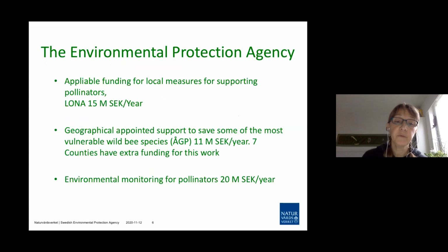So the Environmental Protection Agency has divided the funds that they can work with for different measures. For example, 15 million Swedish crowns are applicable funding for local measures for supporting pollinators through what is called the Lotta fundings. And geographically appointed support to save some of the most vulnerable wild species is also there, at 11 million Swedish crowns per year. So 7 counties, the county administrations running this, have extra funding for work for pollinators and pollination. And then also for environmental monitoring for pollinators, 20 million Swedish crowns per year.